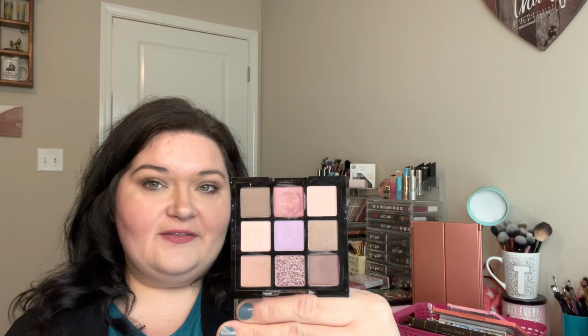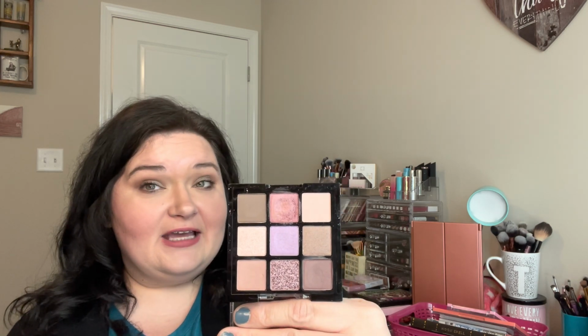I'm trying not to make this video too long, so I know I'm kind of talking really fast. But I have quite a few little mini palettes from Lottie London. And this is the mauves, and I have the rusts, and I think I have the neutrals. I love this one. This is one that I can go into, and it makes a really beautiful eye look. And so, again, a nice work palette for me, but also I look very put together. And these are very, very affordable, and you can find them on Ulta. And that's all I really have to say about that.